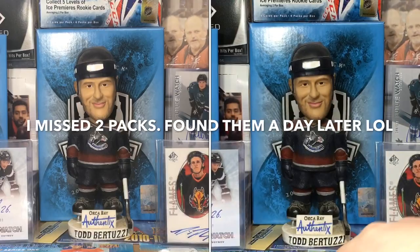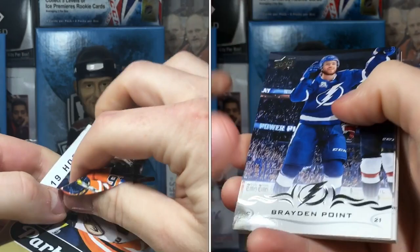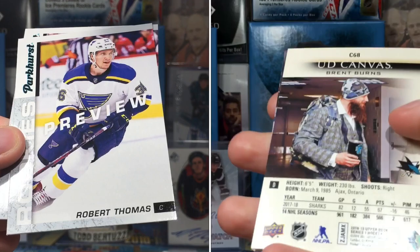Alright. Parkhurst pack. Open it. You're gonna freaking ruin him, you idiot. I want to open it from the front so I don't spoil the back, because the back will have the parallel if there is a parallel. Okay, there you go. Sam Steel, Robert Thomas, and Jesperi Kotkaniemi.